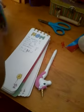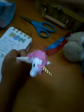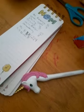Now my turn. Orange? How much is orange then? 7. Oh yeah. Good job. Again. Finally, it's something different. It's a green apple.